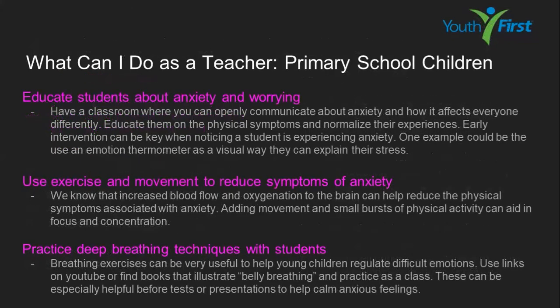We again have divided the next section into two sections. We're going to start with some ideas for younger students, and then follow-up slides will be for middle school and high school students. First and foremost, we think it's important to set the tone in your classroom as a place where emotions can be openly discussed. Helping your young students learn how to verbalize what they're feeling and then tools to manage those feelings are important.